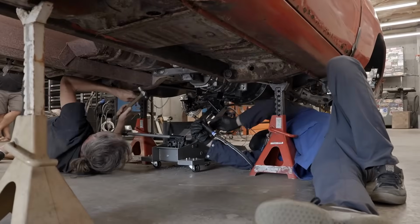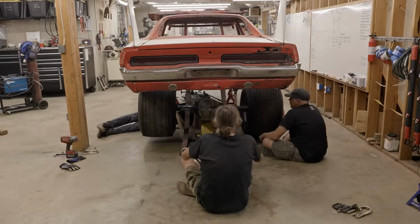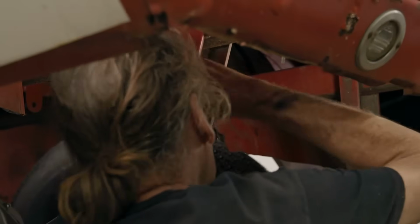All right, you're through. We're starting to position the rear axle in the car. Steve's gonna hang the spring in the shackle. Everything has to align just perfectly.